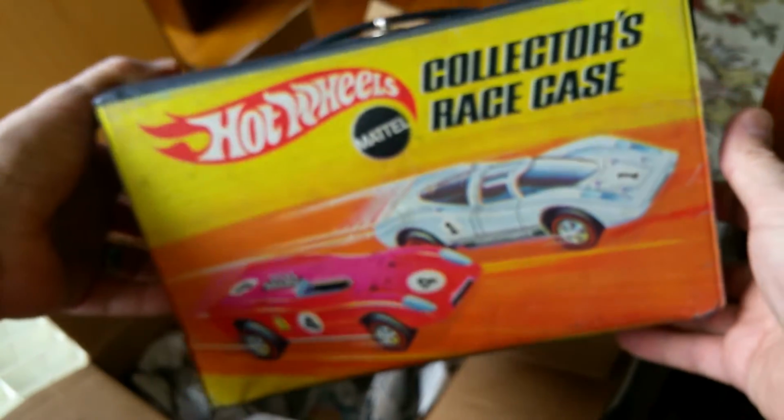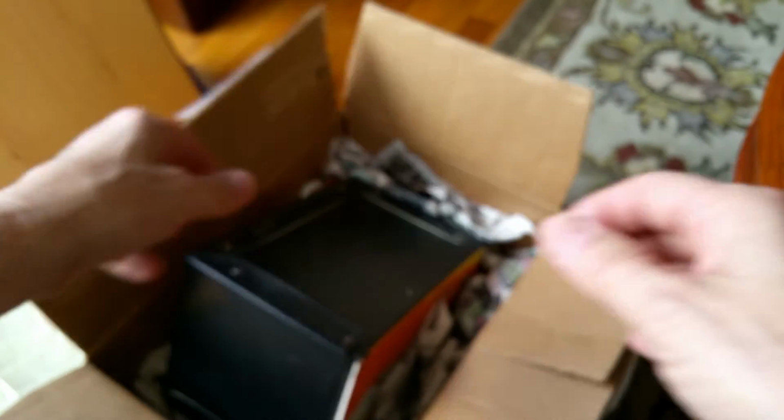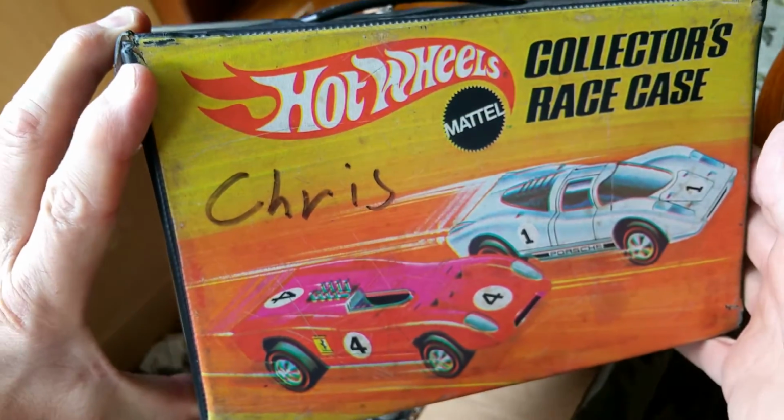The front face is good. The back face says Chris. Maybe I'll go down my list of customers and find somebody named Chris who needs a carry case.